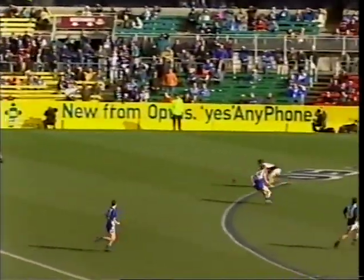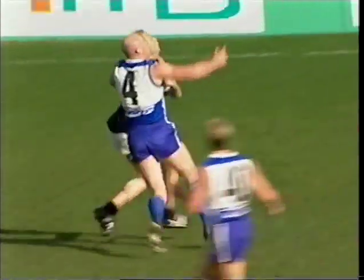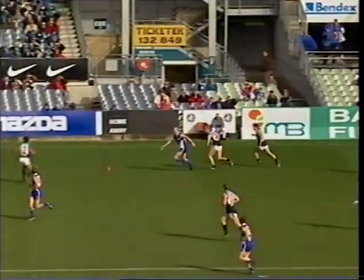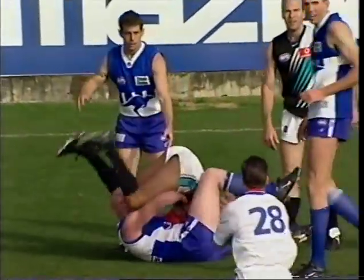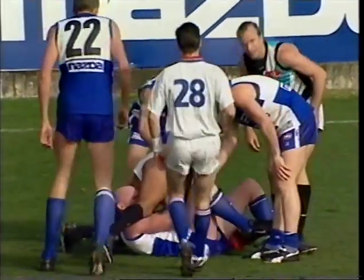Gives a handball to Stevens. Low trajectory kick towards half forward. Missed its target. Picked up by Wanganeen. Back around the outer wing. Corns versus Martin. At ground level, Cockatoo Collins. Taken in the tackle by McMartin. Umpire comes in and says no chance to get rid of it. We'll have a bounce.